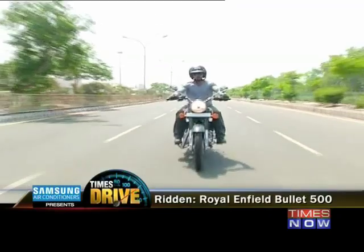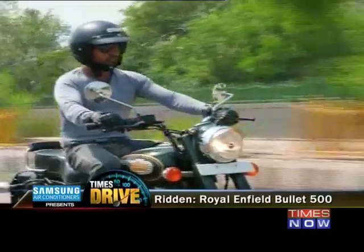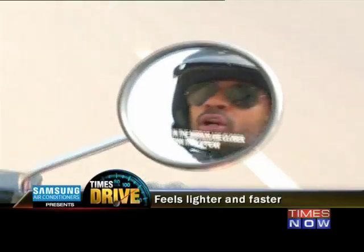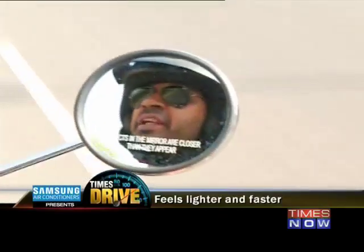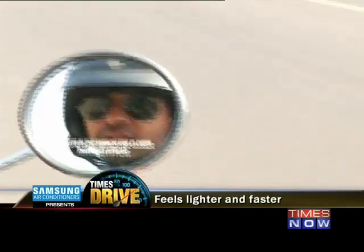Now it's no crotch rocket. Redline it and it will rattle like crazy. Loads of low-end torque adds to its cruising credentials. Now compared to the older 500, this definitely feels a lot more leaner, a lot more lighter and a lot more faster, which is a good thing.